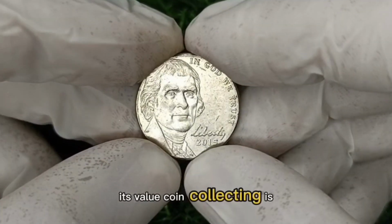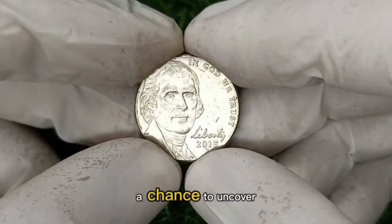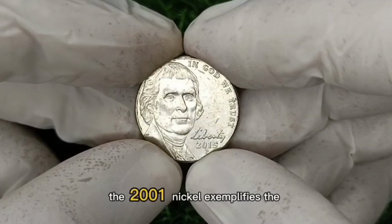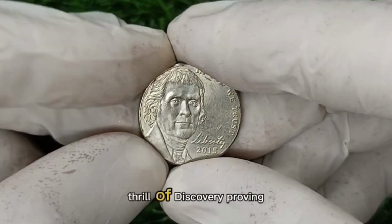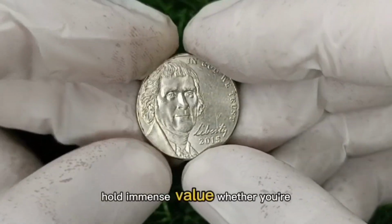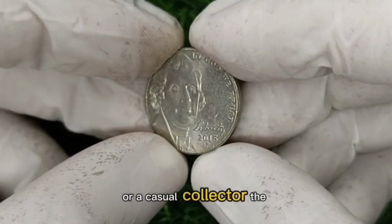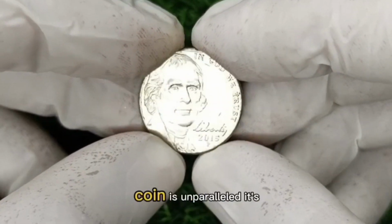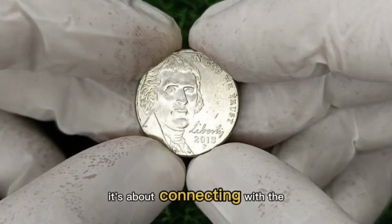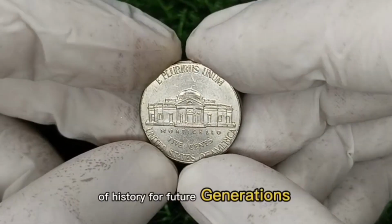Coin collecting is more than just a hobby. It's a journey through history and a chance to uncover treasures hidden in plain sight. The 2001 nickel exemplifies the thrill of discovery, proving that even modern coins can hold immense value. Whether you're a seasoned numismatist or a casual collector, the excitement of finding a rare coin is unparalleled. It's not just about the money, it's about connecting with the past and preserving pieces of history for future generations.